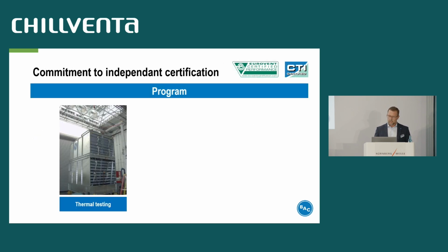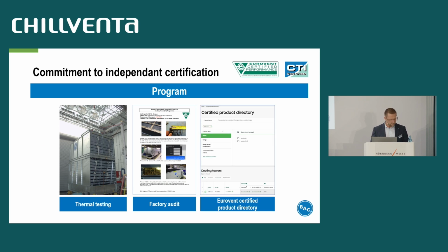This slide shows the thermal testing, an example of the annual factory audit report, and the web page where the customer can check whether the offered cooling tower is certified or not. There is full transparency for the customer.